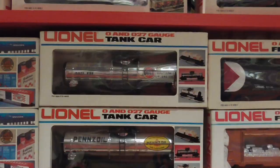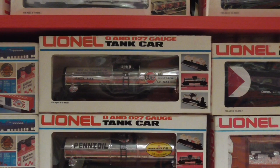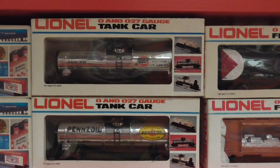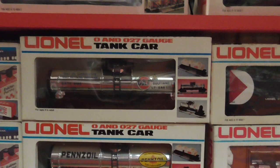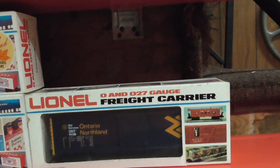Once again, more plated cars. Back in the day, we had actual brand name gas stations like Gulf and Sunoco, and now all you see is U.S. Gas and American Gas, all these off brand names I've never heard of. So this is typically the stuff that would attract me as a kid.